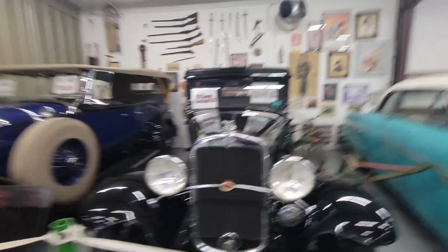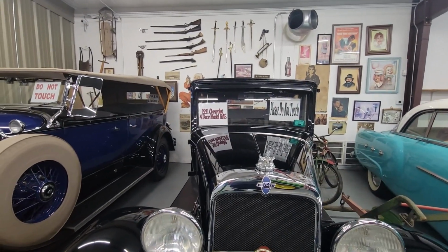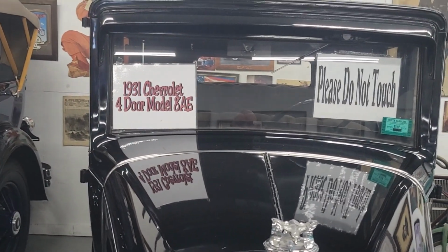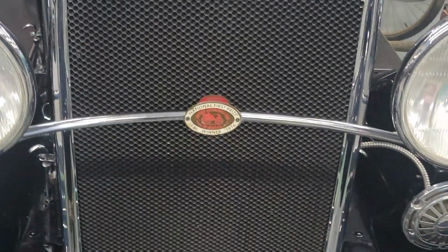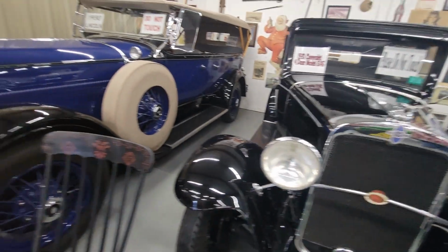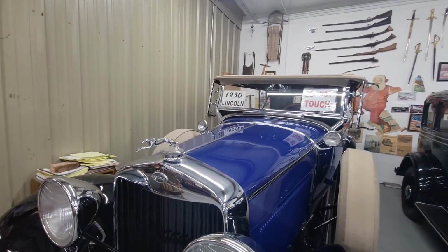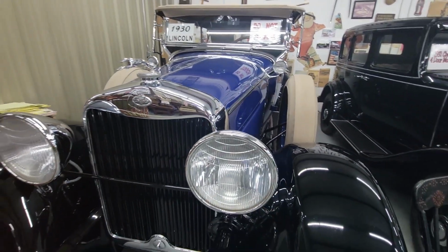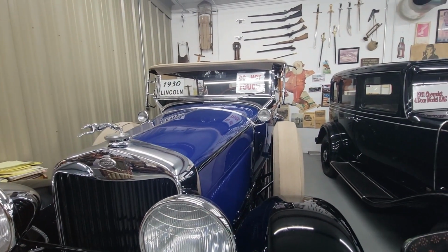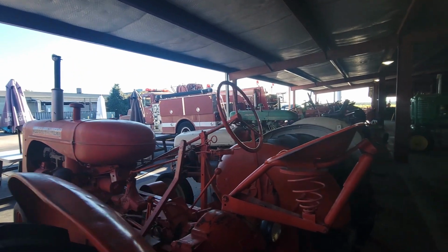You got a 1931 Chevrolet 4-door model EAE. That's a pretty sharp car. And you got the 1930 Lincoln. Beautiful car. And I know I showed the tractors the last time, but I think I'll go back through them again.